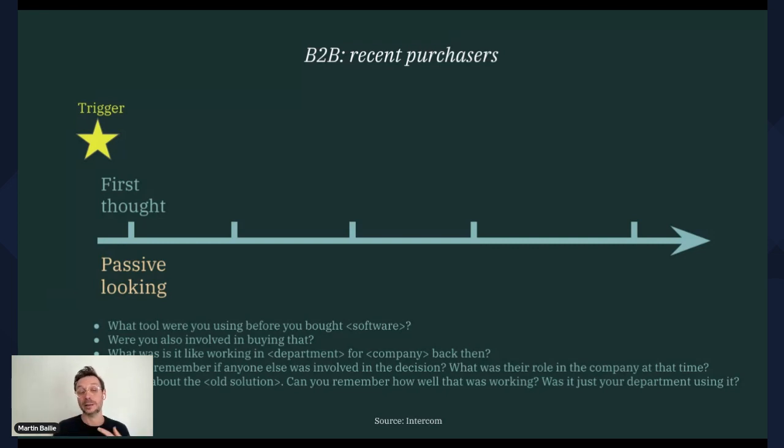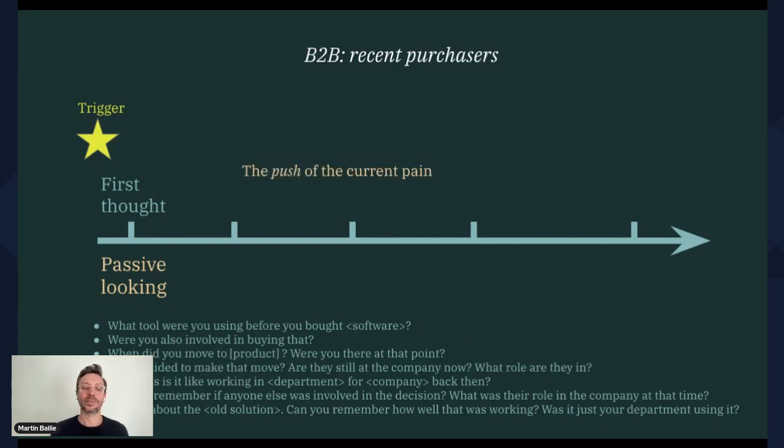So they've got a pain, you can uncover the pain, but you really want to understand the decision journey. The push of the current pain will get them into this place of the category, and they'll start thinking about the category. And obviously you only want people who are in the category in some capacity, even if they're just thinking in 12 months time. You don't want to be creating a market unless you're going after early adopters and you've got a brand new product.